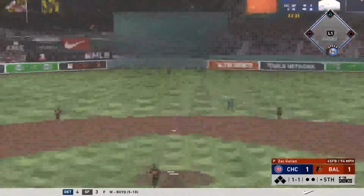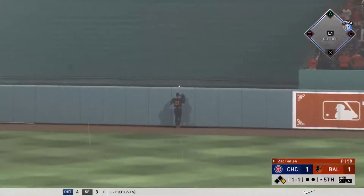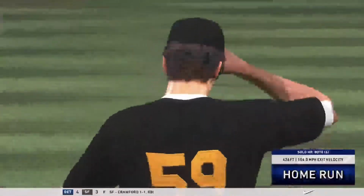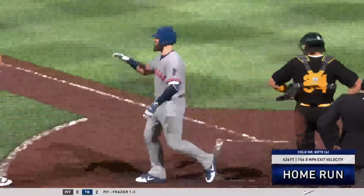Here's a swing and a long drive, high in the air and deep to center field. On to the lawn and gone. So it's a solo run on the season for him, and the Cubs move out ahead 2-1.